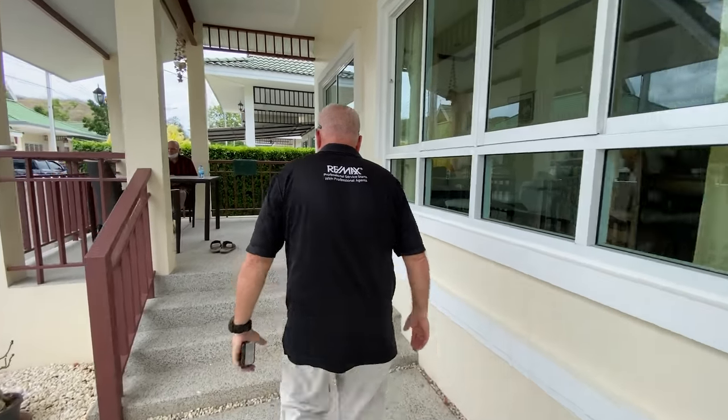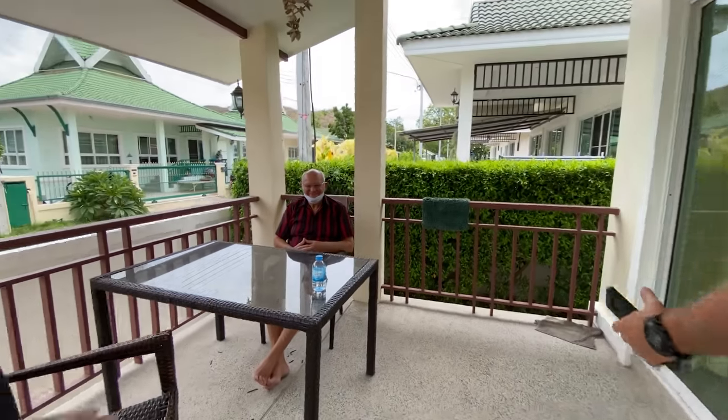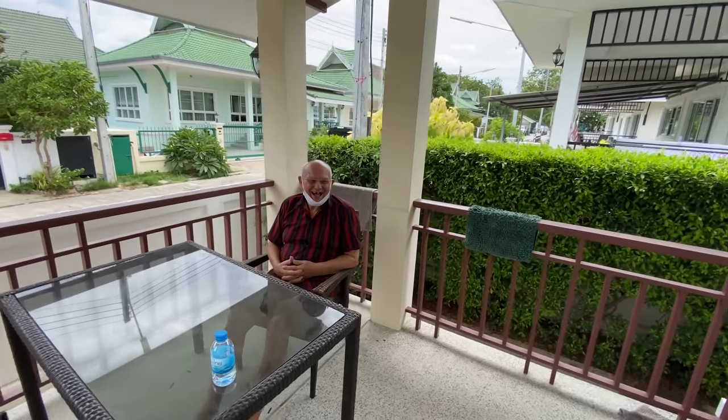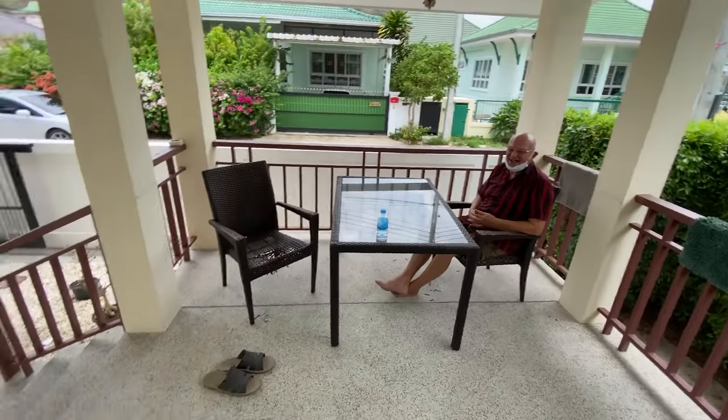Welcome to this lovely little house we have here, located just a few minutes from town. You've got lovely mountain views, a peaceful, quiet neighborhood. We have a nice private pool for you. And let's come on in and have a good look at the house. Here's a terrace out here. You can enjoy some morning coffee. And Ian comes free with the house. Yeah, he can be your little lap boy or whatever you want him to be.